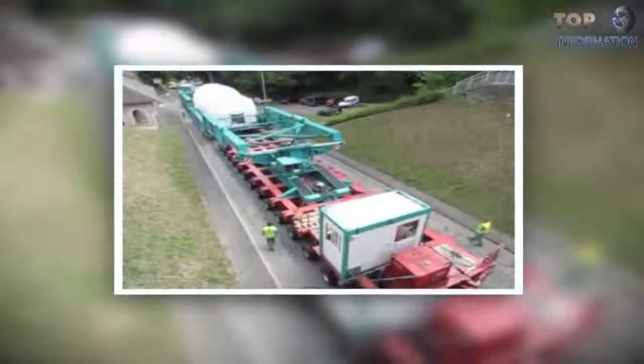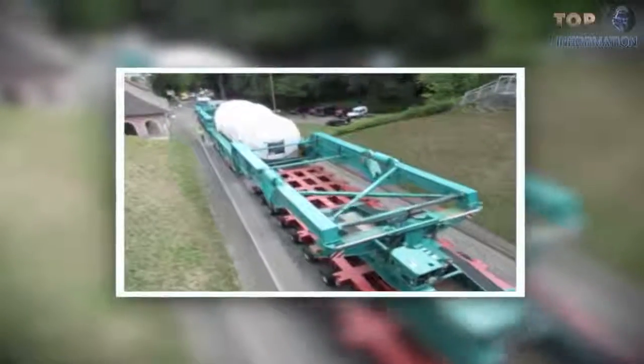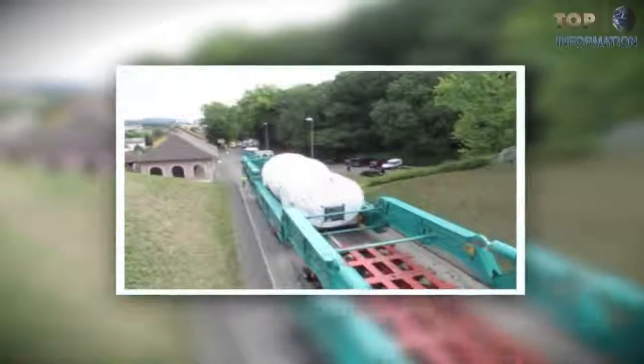Engineers needed to examine every turn along the route between Belfort and its final location in Strasbourg, capping off 3 years of in-depth planning.